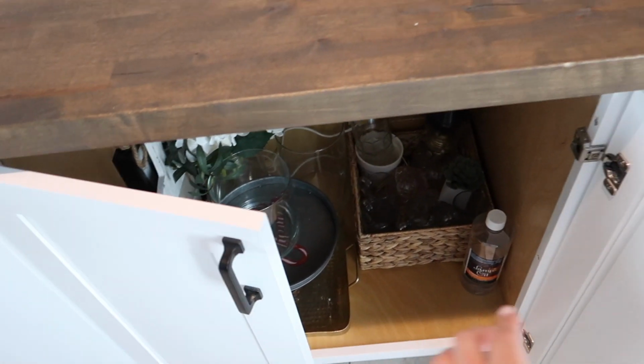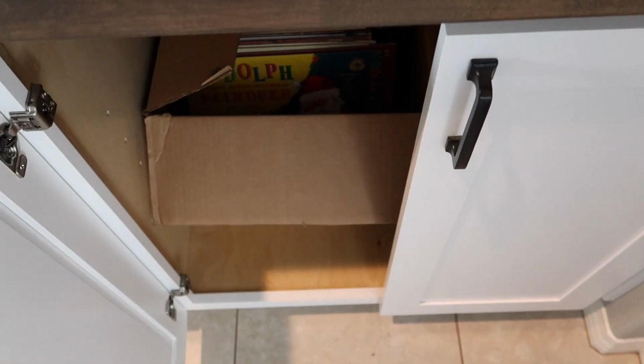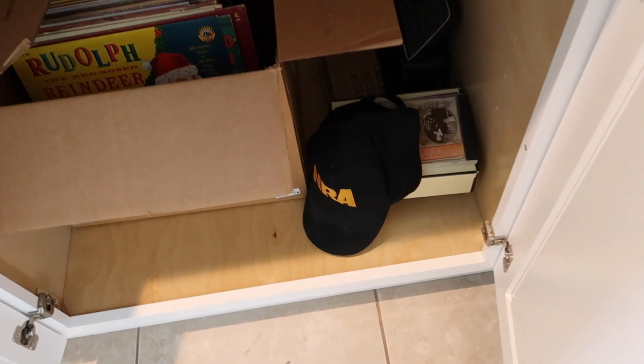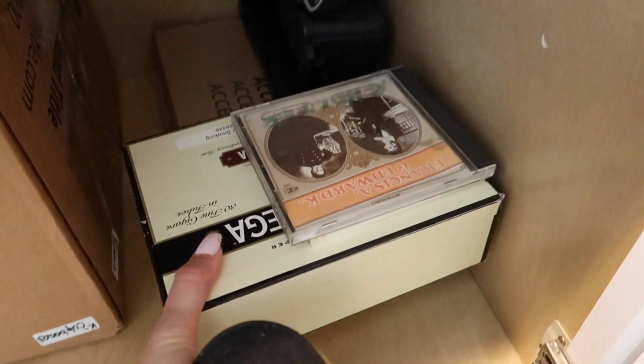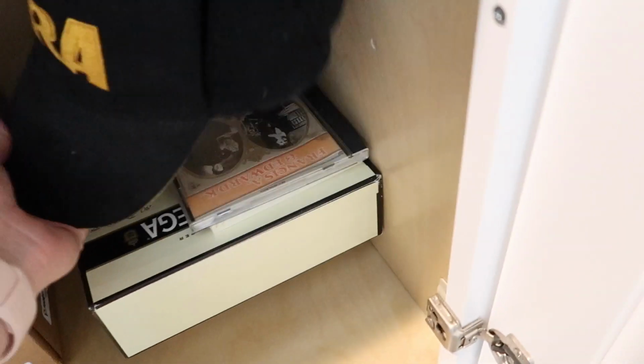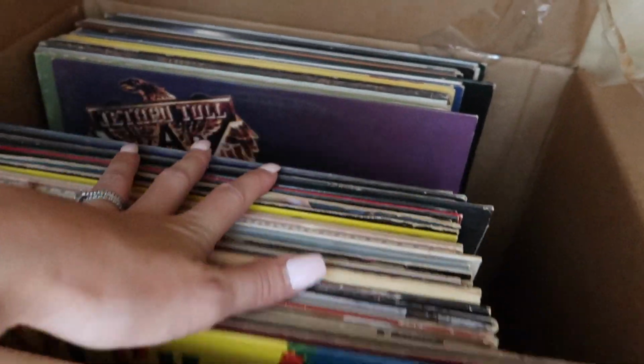It feels so good to know that that cabinet has been gone through, and I have another one that's even worse, so make sure you stay tuned for that one. But I'm going to move on to the cabinet to the right of the one I just cleaned, and this one isn't bad. I just have a couple of things that it's actually memorabilia from my grandpa.